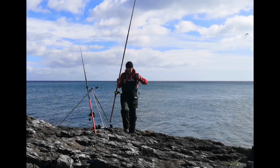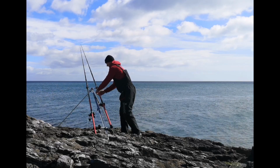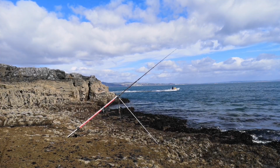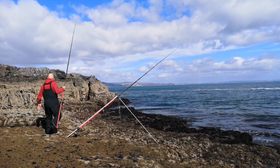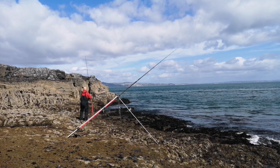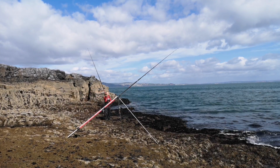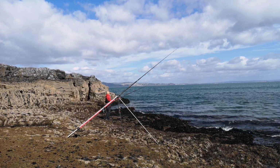Yeah, not much happening with that one. Right guys, I'll bring you back shortly, okay? Right then, just let these little boats go. Yeah, definitely low tide now. This is going to go. That'll do.